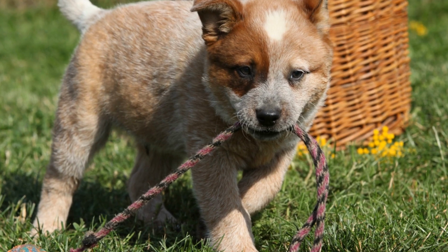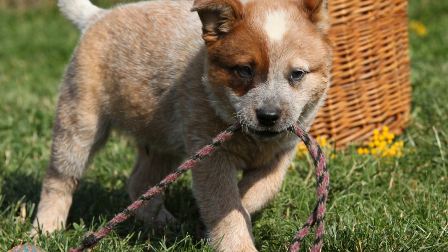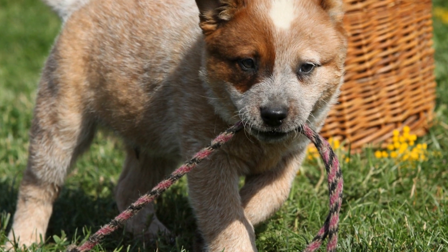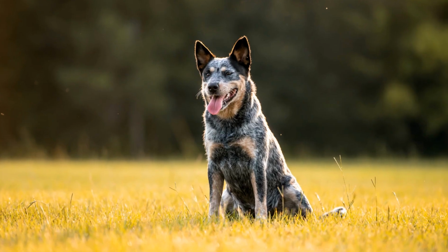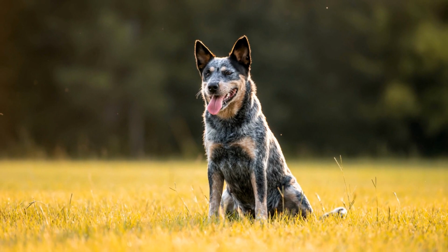It's important to note that while some regional variations may be desirable for specific tasks or working conditions, breeders should always aim to maintain the overall breed standard and avoid excessive changes that could potentially affect the health or working ability of the dogs. In conclusion, there are indeed regional variations within the Australian cattle dog breed.